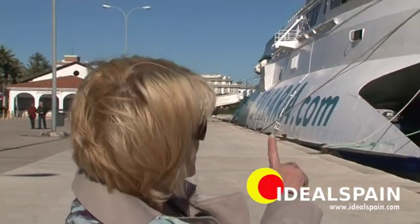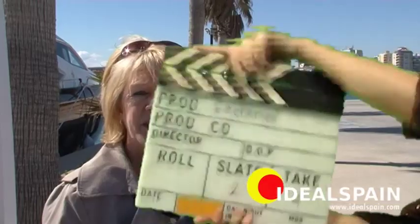In the next couple of days, Idealspain is going to be covering the port town of Denia. Denia is an important port with ferries. From the Denia port, you can take a ferry to the Balearic Islands.